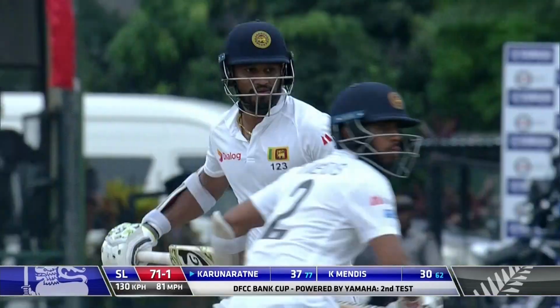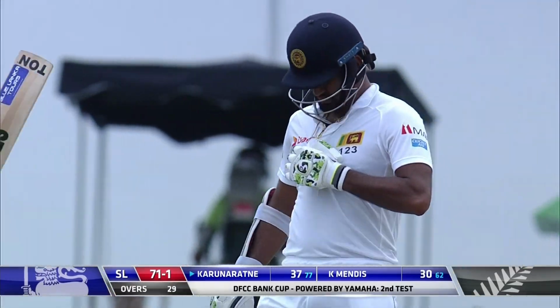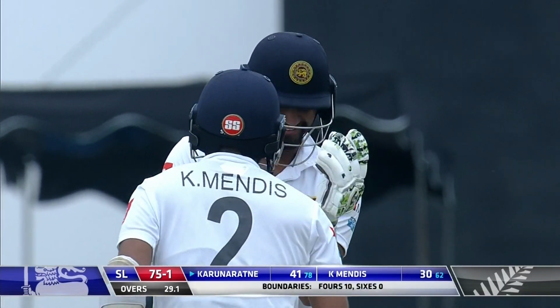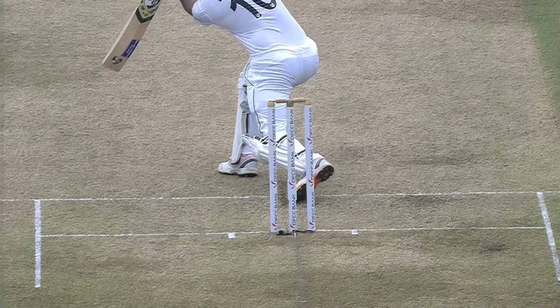Oh, lovely shot to get off the mark. Value for shots, this outfield quick. Beautiful shot from Karunaratne, just leaning onto the front foot. Very good seam presentation by Southey, but it's a sign of a man who's seen the ball very well. And that is your classic drive through the covers. He's got a good stride in.